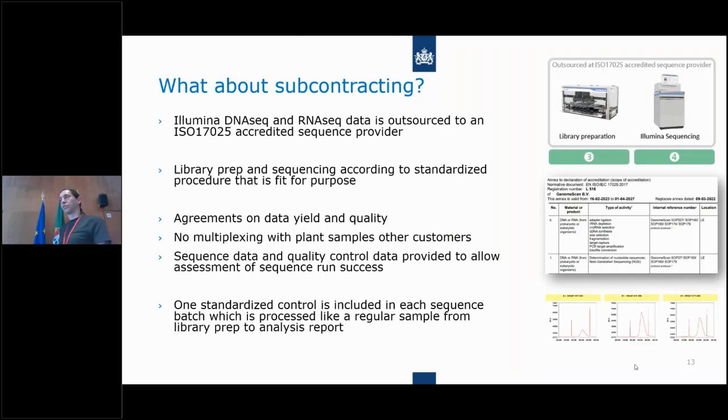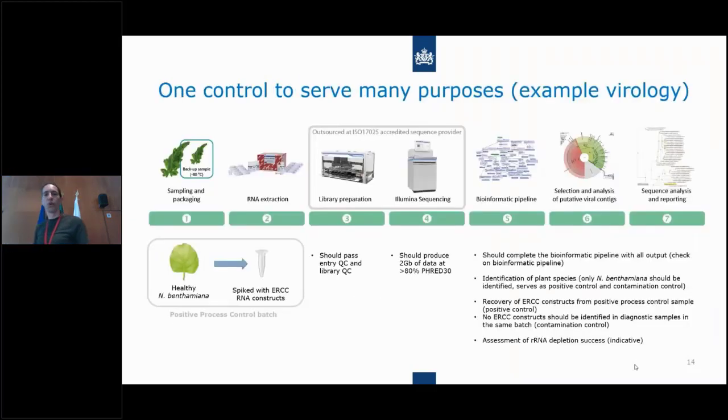So another way is this alien control, which is a really important one for us to assure that also the outsourced part of the test is done reliably. So for us, the alien control is more or less similar to the control that Natasha showed earlier. Only for us, it's healthy Nicotiana benthamiana spiked with these ERCCs as well, and they serve multiple purposes and also for different steps in the entire test. So they serve, as also Sebastian mentioned, as a positive control or a negative control depending on how you look at it. But these controls are really, really essential in these tests.